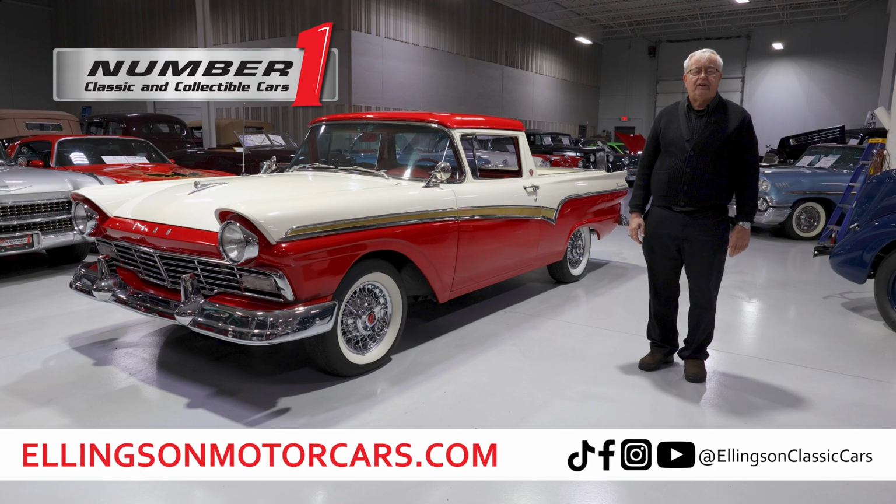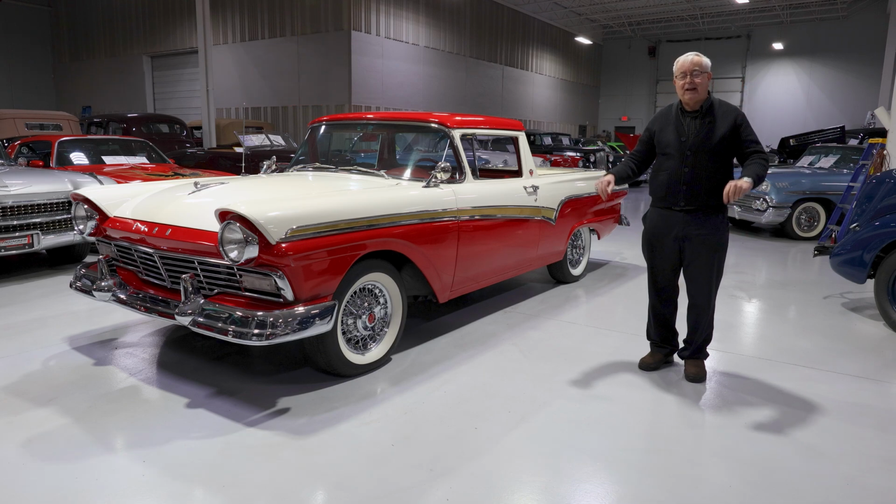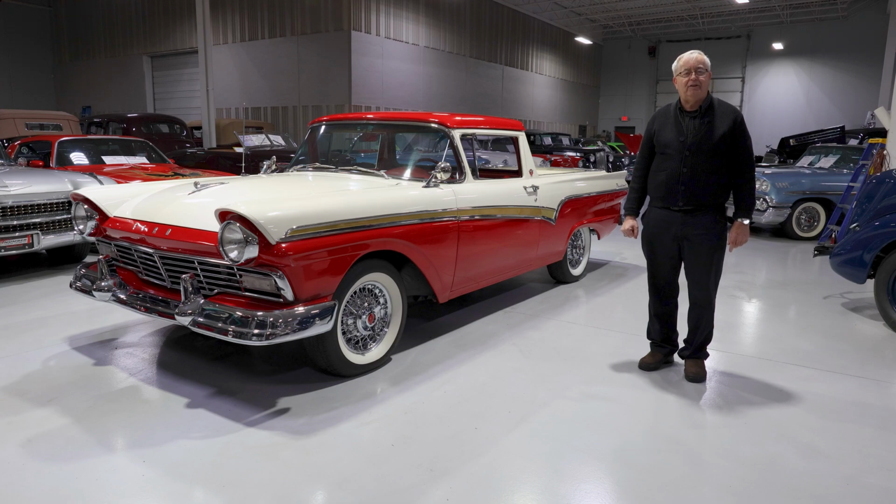Well, greetings from the sales floor of Ellingson Motor Cars here in Rogers, Minnesota, northern suburb of Minneapolis, about a 45-minute drive from the airport to us. Today we're going to talk about a gentleman's pickup, the first year for the Ranchero, a 1957 model.